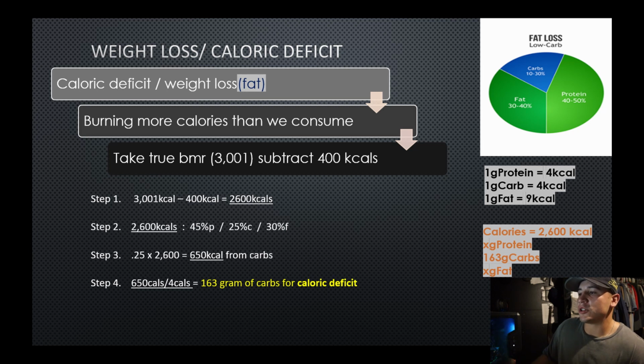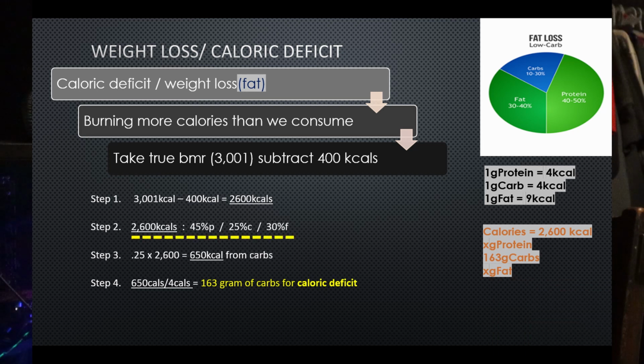So step 2, 2,600 calories for my caloric deficit. In them 2,600 calories, I want 45% of my calories to come from protein. I want 25% of my calories to come from carbs. I want 30% of my calories to come from fat. All right, simple as that. Don't make it hard. It's very simple, very simple.